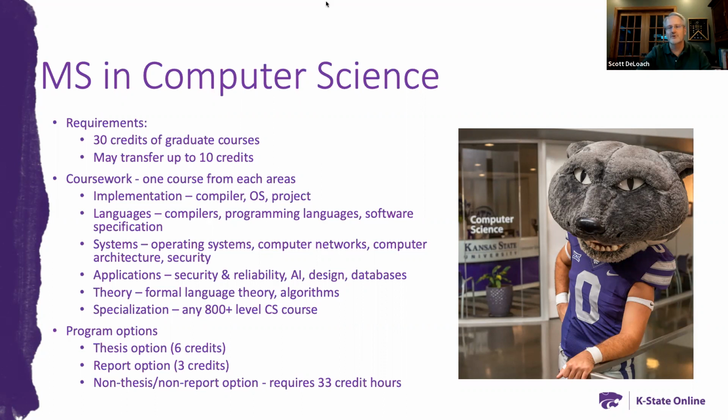You can either do a thesis, which is a research-based project that you do usually in the last year or so of your master's degree. That is 6 credits if you go that way. Or if you want to do a report, it is less pure research. It wouldn't necessarily result in some kind of archival publication. But it might be something that you're interested in, that you would do some in-depth study on a particular area, again, a specialty area that you might be interested in, and you write a report and give a little oral presentation at the end.